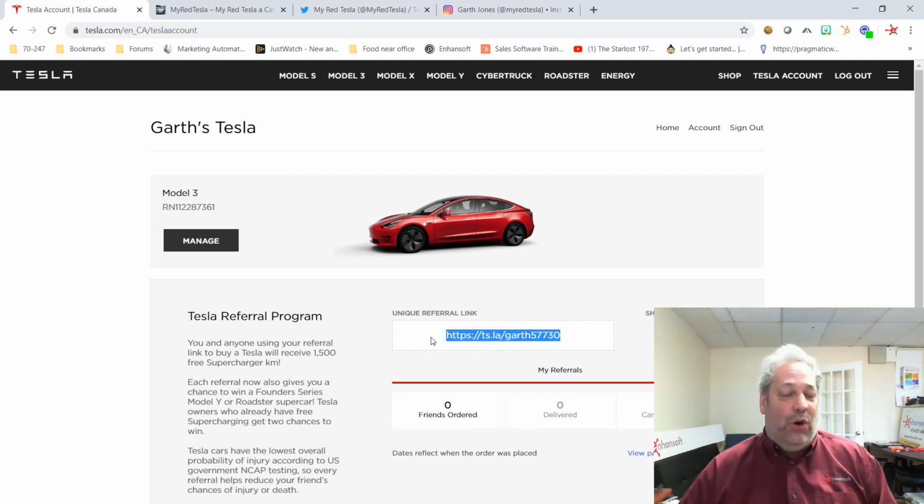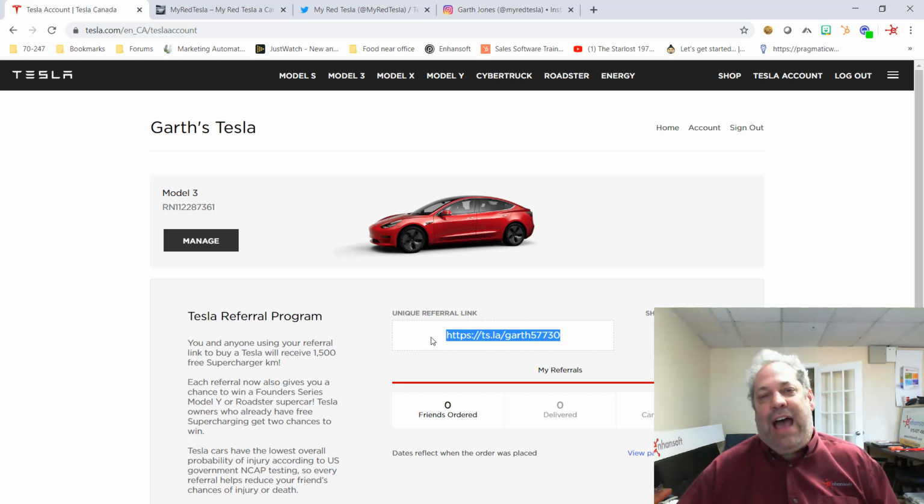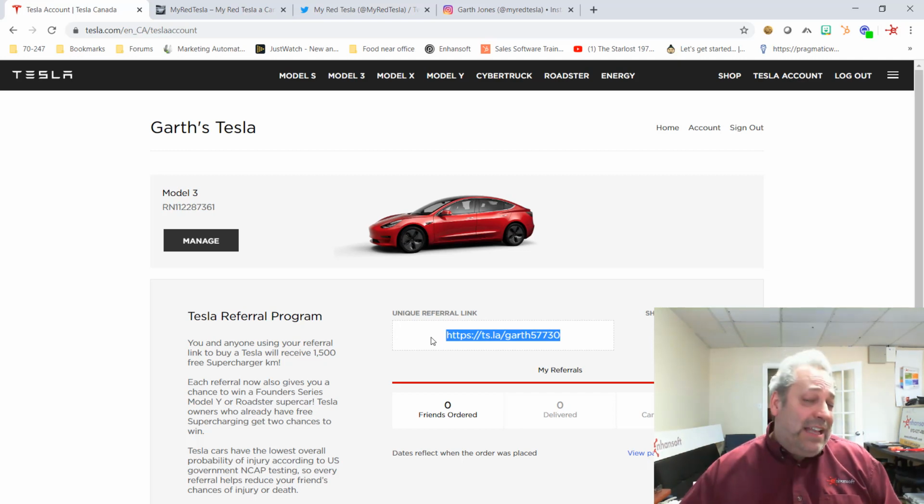The second thing that I didn't know about was that I have a Buick Regal, and I was dreading the idea of having to sell the Buick myself, because I assumed that since Tesla doesn't have a brick and mortar space, they wouldn't take a trade-in. That turns out to be 100% false. They do take trade-ins, and the process is quite simple.